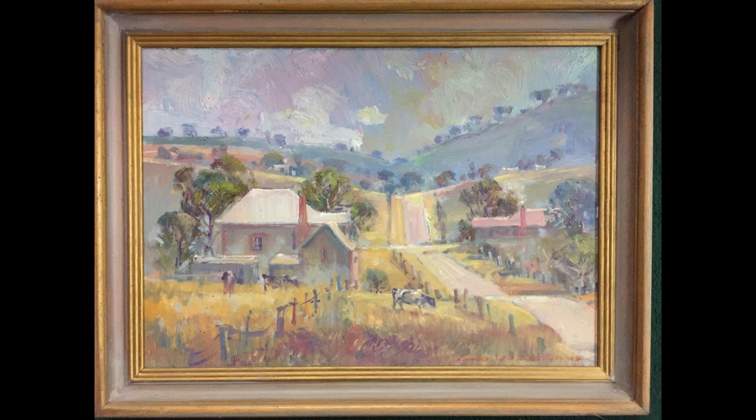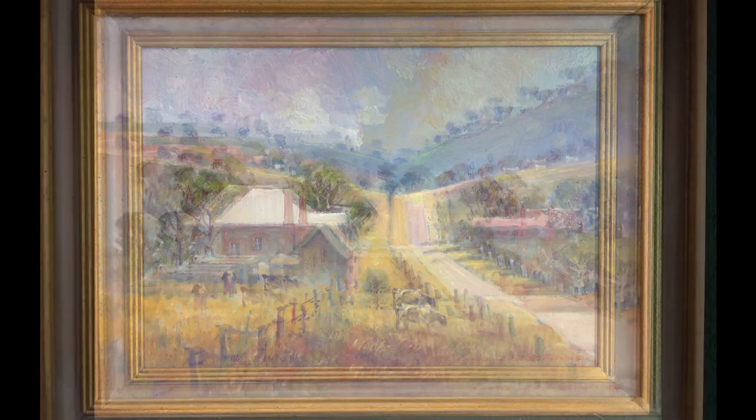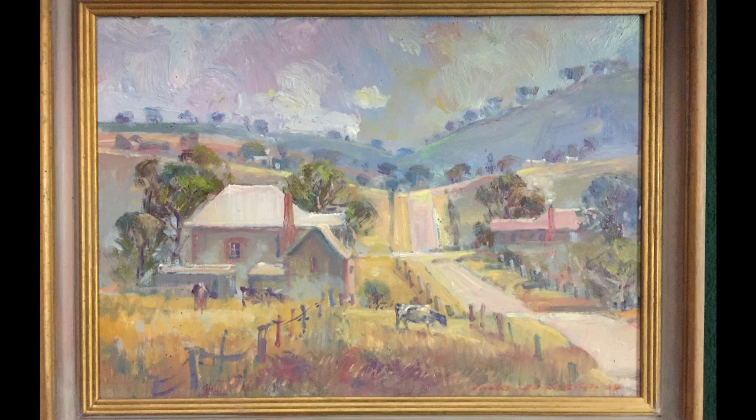Harrogate sunset. The colours in this small piece are exquisite, and they capture the feel of the evening dusk. The composition's beautifully balanced. His perspective is spot on, and the cows are wonderfully captured with an economy of brush strokes.